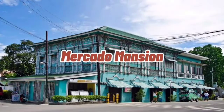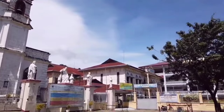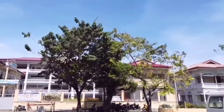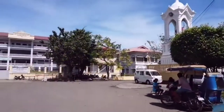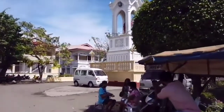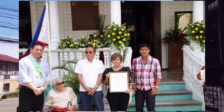Last on our list is the Mercado Mansion. Anybody just half awake riding on a jeep or driving a car must immediately have had their eyes pop up at the sight of this house named Mercado Mansion. A heritage house located in Carcar, Cebu, it was declared a heritage house by the NHCP. The house is owned by the Mercado clan, which is an old political family in Carcar.